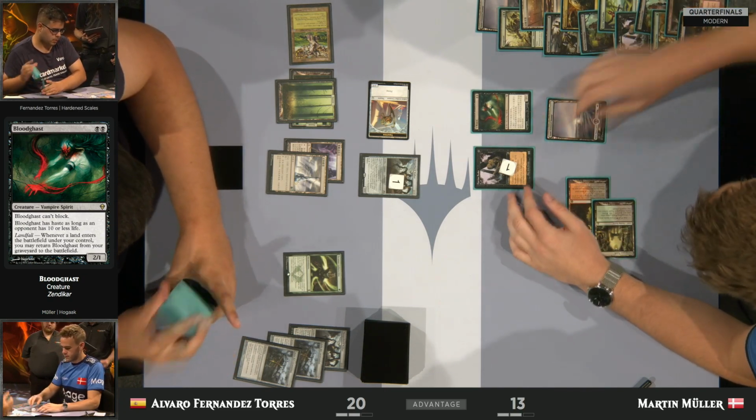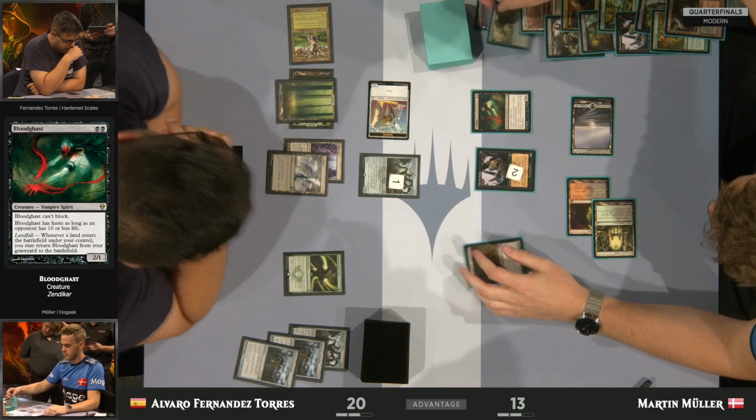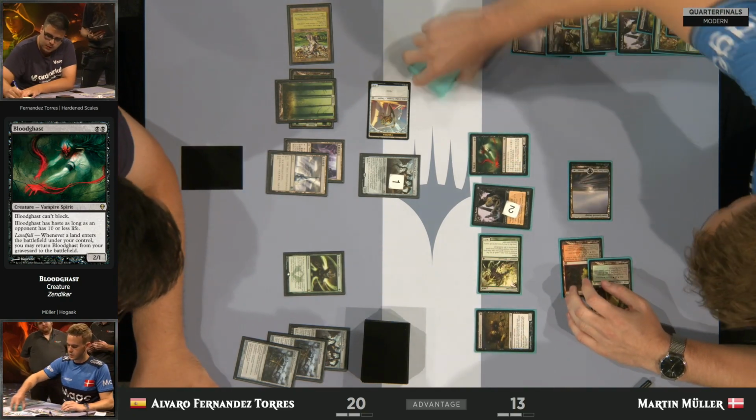And because of the speed here, Carrion Feeder might start being a bigger problem than anything else. That's true. It's getting big already, and that's going to bring back the Vengevine, which comes into play tapped and attacking. It's a rocket-powered Turbo Slug getting busy already.